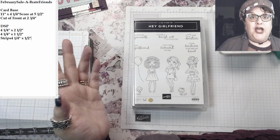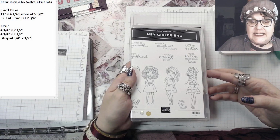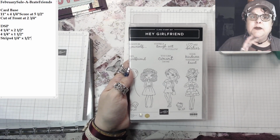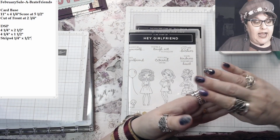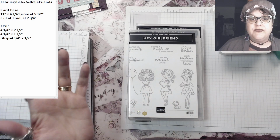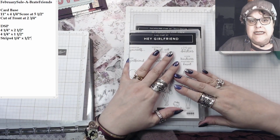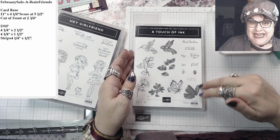Magic Box empty. Okay, so new stamps. Super excited. Hey Girlfriend is going to be the main stamp that we use, and then we're going to be adding things on to her. Now, in January and February, I'm using more stamps or more extras than I normally would, but I want to highlight all the celebration sets, okay? So Hey Girlfriend is our main. And we're going to talk about this touch of ink today.